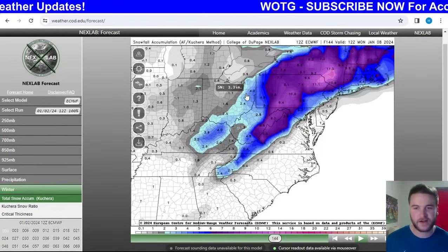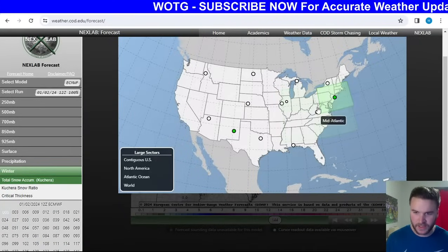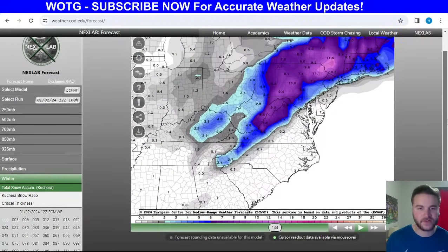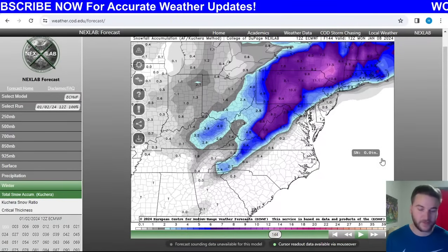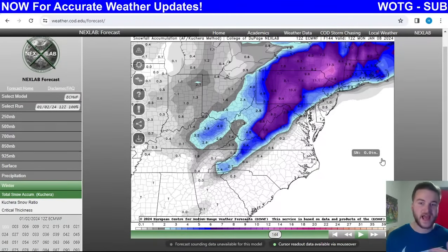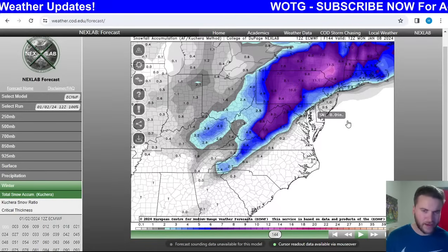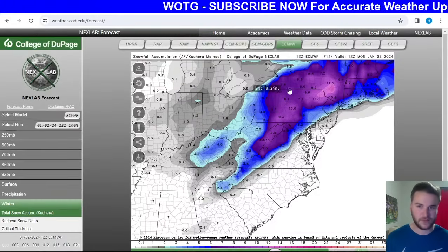Western Pennsylvania. Okay, so yeah, Western Pennsylvania here. Let's see if I can zoom in a little bit. I can't do that with that. All right, so Western Pennsylvania right now, it looks like you're in good shape to see, I would say, 3 to 6 inches of snow. So if you're talking about the Pittsburgh region, Harrisburg potentially, or maybe further west from there, we're talking probably 3 to 6 inches, locally higher amounts possible.